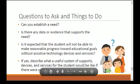What other technologies have you already tried? What is or isn't working and why? Is it a need or is it just a nice thing to have? Do you have any data or evidence that supports it? Is it expected that the student won't be able to make reasonable progress toward educational goals without this assistive technology and service?